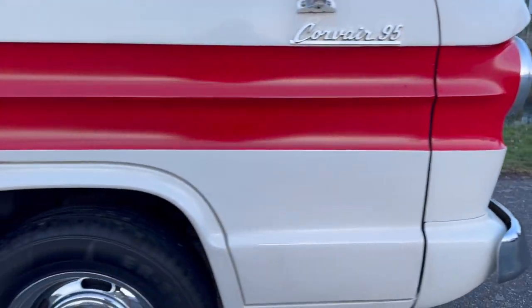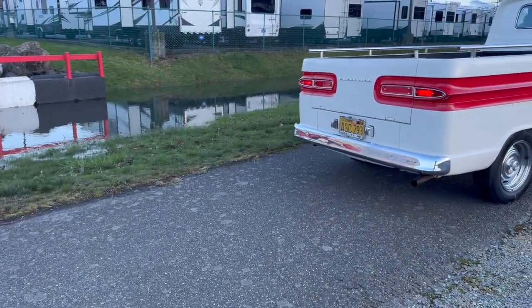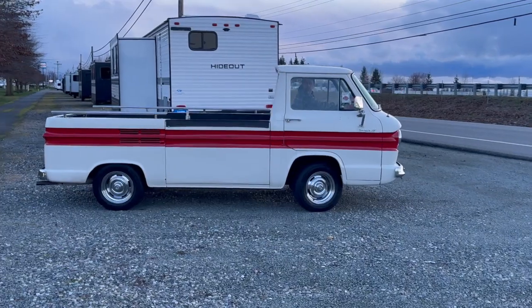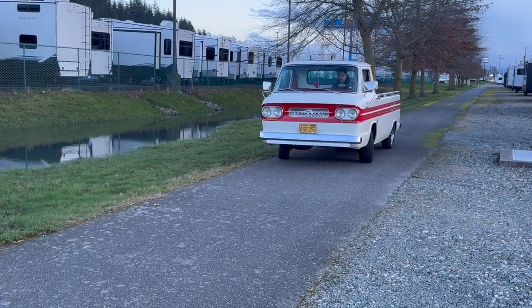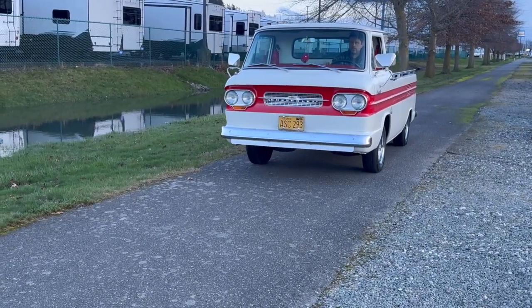Side of the truck. Neat sounding. This is a Corvair six-cylinder pancake engine, and it's got a Powerglide transmission in it, so it's a two-speed automatic, which makes it a really nice driver.